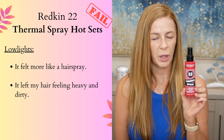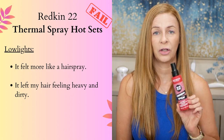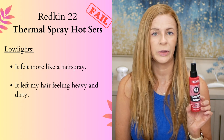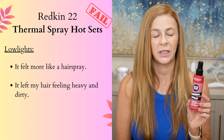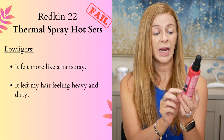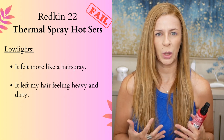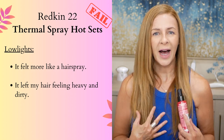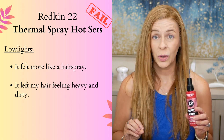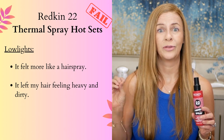You are going to spray this on your hair before doing any heated treatments like curling irons or straighteners. This is not what you're going to use when you blow dry your hair. You're going to use this on, you know, dry hair. This says heat protection spray and high hold. It's almost kind of like a hairspray as well. So I found it to be a little bit thick and heavy. It definitely does work, but I found it to also make my hair more dirty.